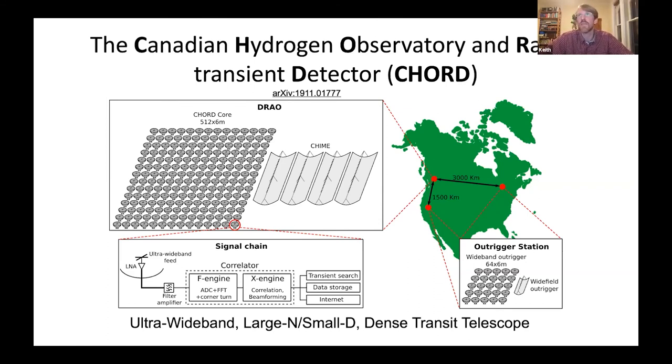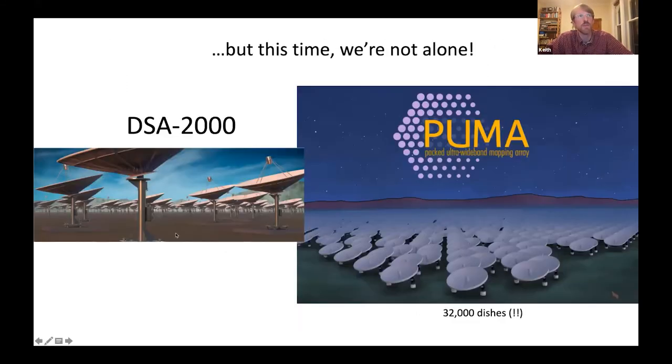This time, the US is trying to come along with projects like the DSA 2000, which is proposing 2000 dishes in a field. And even the Packed Ultra-wideband Mapping Array, PUMA, which is a proposed project for late in the next decade, where they want 32,000 dishes, orders of magnitude more than even we're proposing. And this is really where radio astronomy is going.